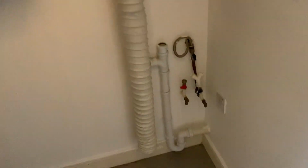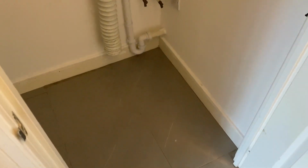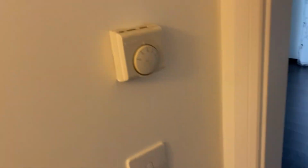Cupboard here. There's a connection for the washing machine and tumble dryer. It's empty and in good clean condition. And you've got a big mirror here without any damage. There's a thermostat.